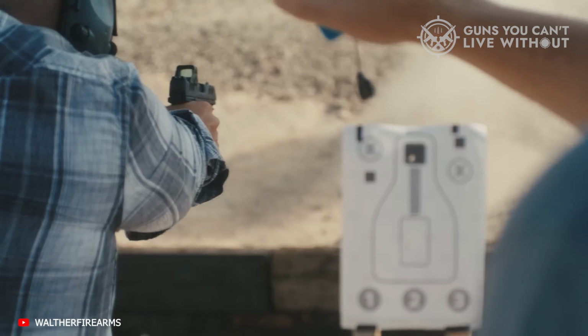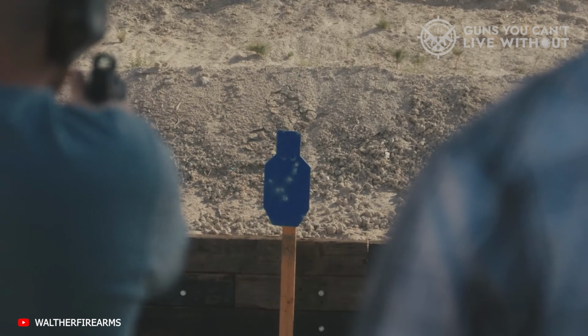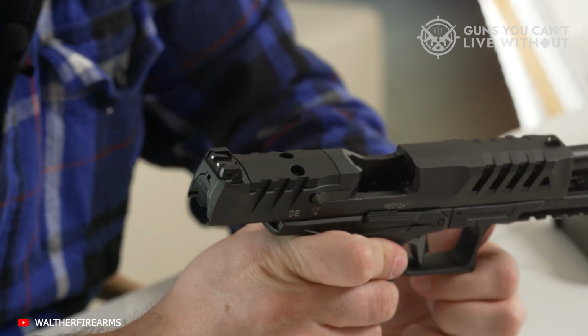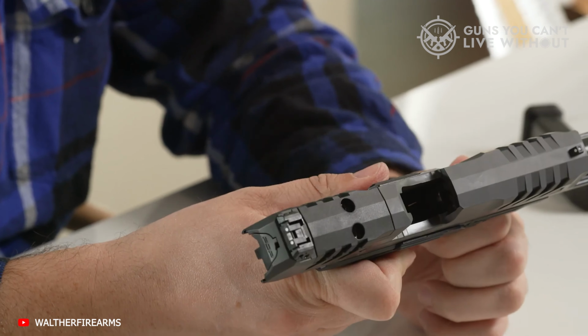Chances are they won't be able to find and pick up the reticle quickly or effectively. Part of this is practice, yes, but the other part is ergonomic limitations inherent to the design of the gun itself. Walther's PDP was designed to eliminate that uncertainty by making the presentation of the red dot natural and effortless.